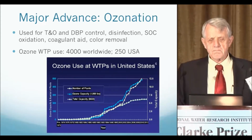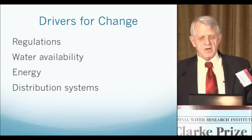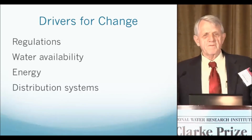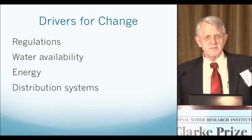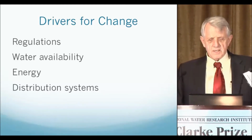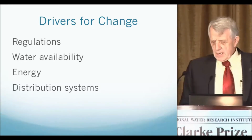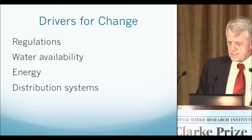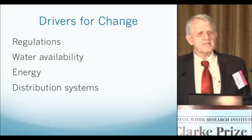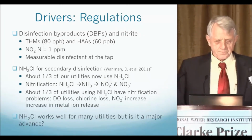I'd like to switch gears just a little bit and look at some drivers for change. We heard what a number of these were this morning. Certainly climate change is going to drive things for us, and a number of other aspects related to water availability and so forth. But I would like to take a look first at regulations. Regulation is a very important driver, and sometimes it drives us in the wrong direction.